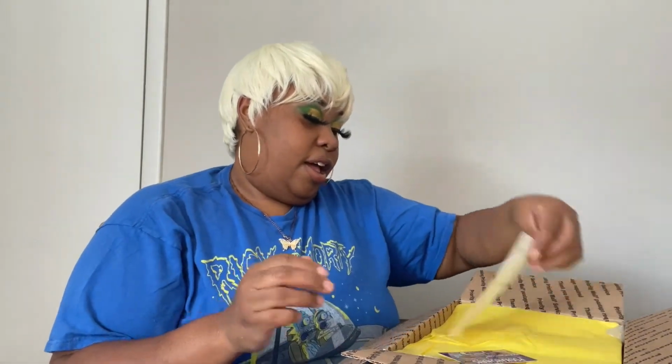So open it up with my scissors. Okay, looks like I got a note. And it says, "Thank you for your order. I hope you enjoy all the goodies made specially for you." Look at that. That's so sweet.